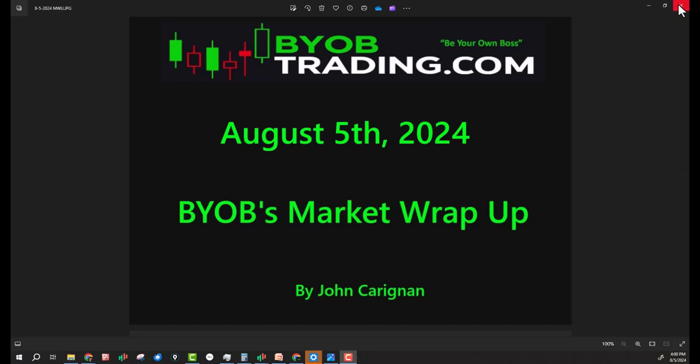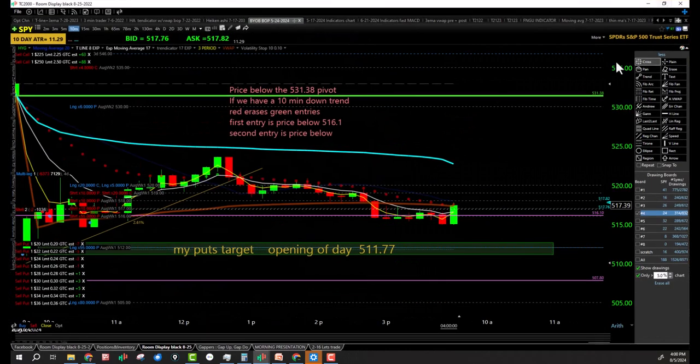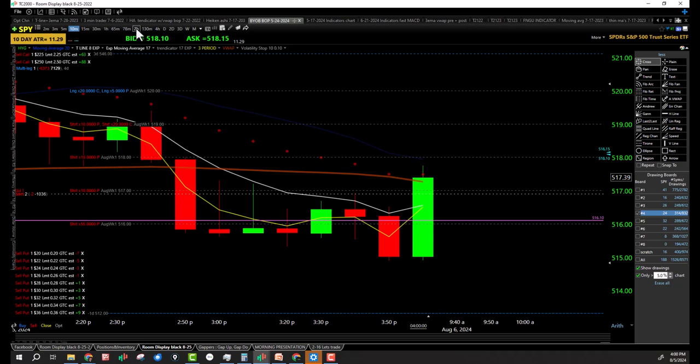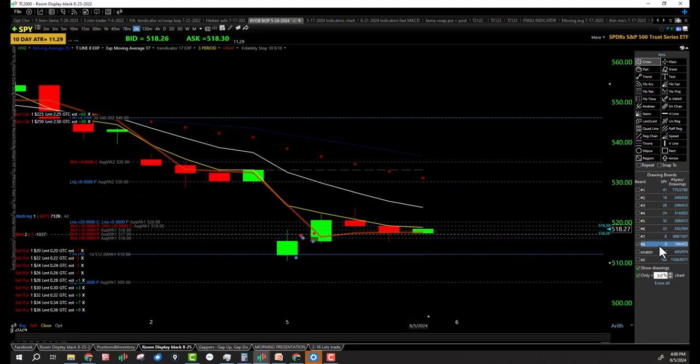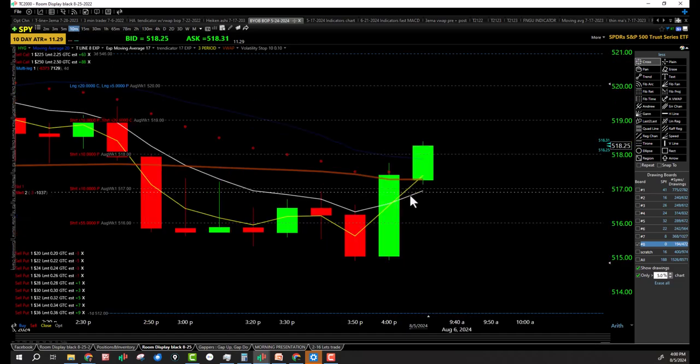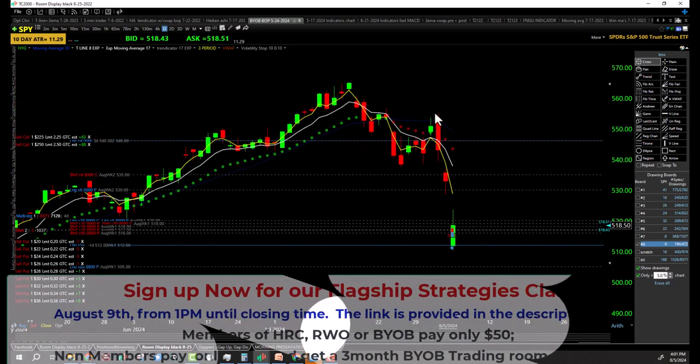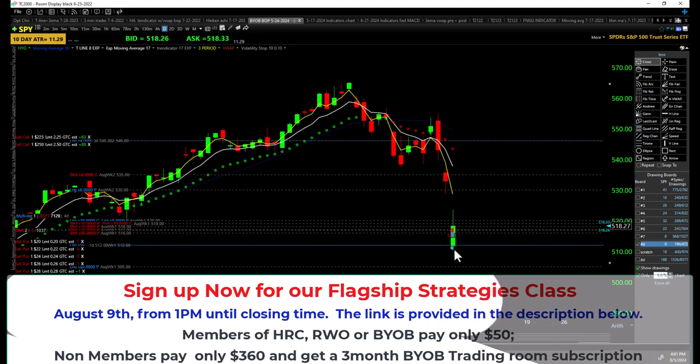Let's take a look at some charts. Let's take a look at SPY on the 10-minute chart. We have a 10-minute bullish cross at the end of the day on SPY. On the 2-hour, we got a 2-hour downtrend. You see the 3 underneath the white 8 EMA, 2-hour downtrend. On the 10-minute chart, we got a bullish cross right here, so a little rip going into the close there. On the daily chart, we are in a downtrend, making lower highs and lower lows.